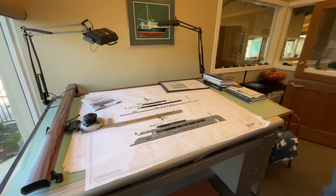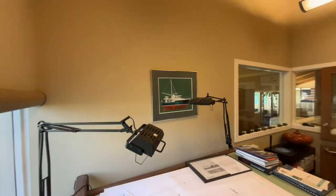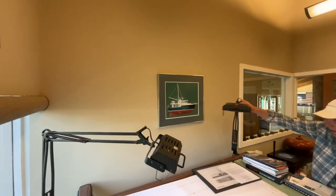We don't want this picture to start any vicious rumours, do we? Is that the 40 on the wall there, or the? That is the, or the 43. 43. That's the 43. Yeah.